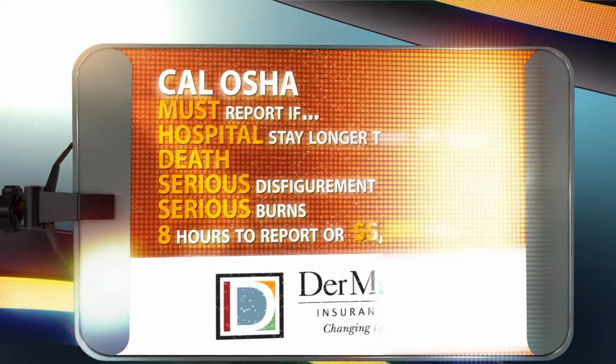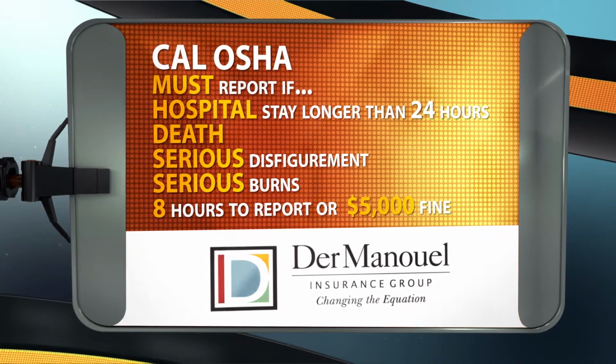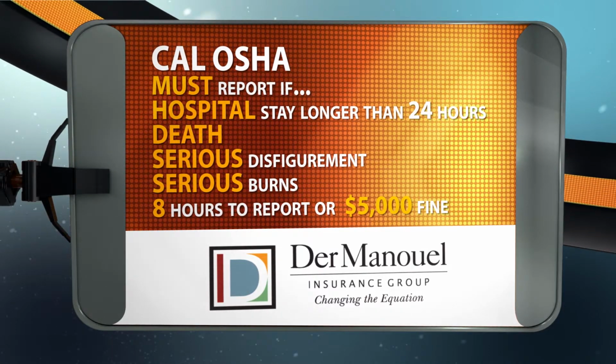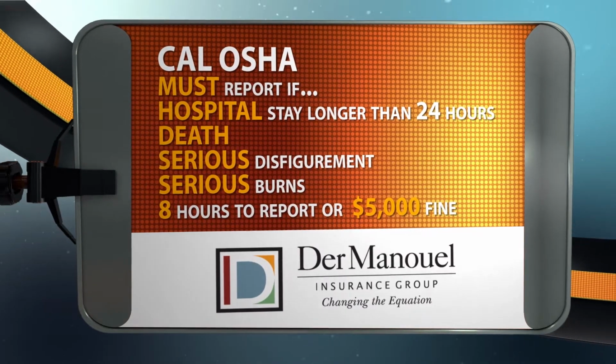If an employee has sustained a serious injury that requires hospitalization more than 24 hours for treatment, or death, or serious disfigurement, or even a severe burn, Cal OSHA requires that you notify them within 8 hours of that incident. Now, there is a penalty for not advising them within that 8 hours, and that's $5,000. So because of that penalty, my suggestion is to report anything that you feel may fall within these guidelines.